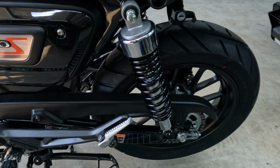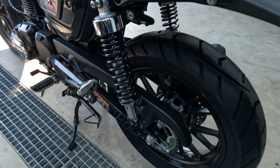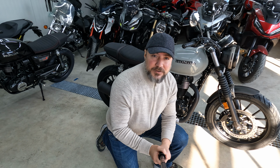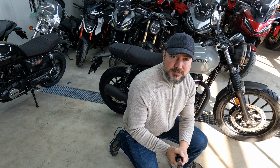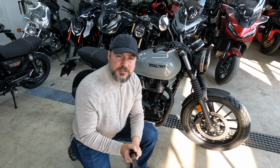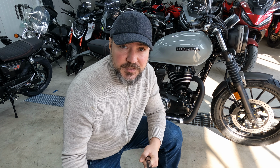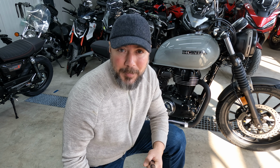This bike also has Honda selectable torque control. This bike comes standard with the Metzeler tires. We're speaking about Metzeler Tourance Next tires. These tires are coming as standard, and when we're speaking about accessories, this bike offers a travel pack.